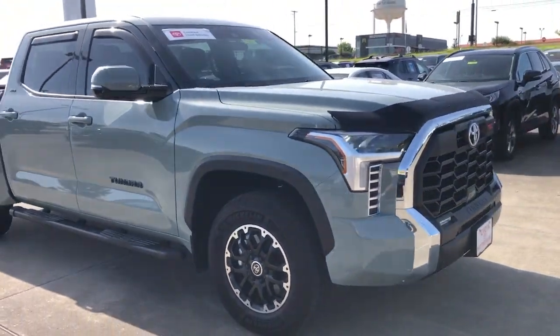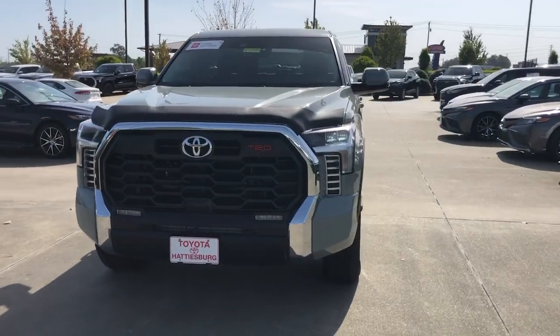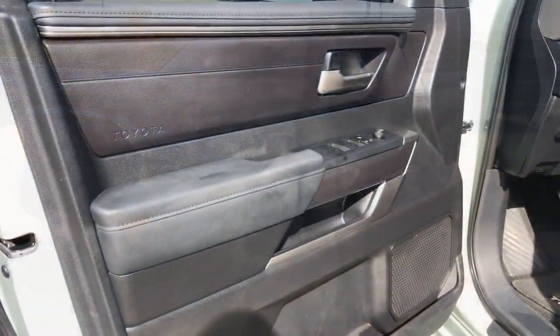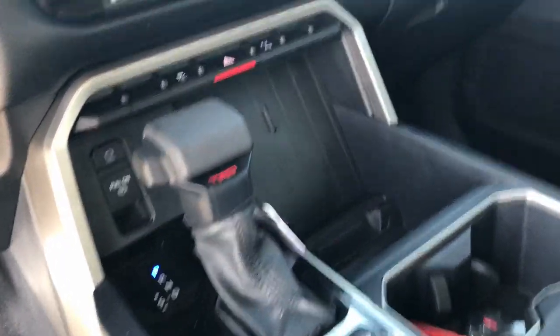These are just some of the great options this vehicle comes with: pre-collision system, lane departure warning, keyless entry, four-wheel drive, fog lamps, lane keeping assist, remote engine start, adaptive cruise control, keyless start, premium sound system.